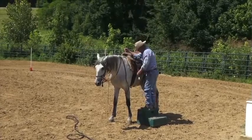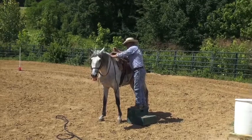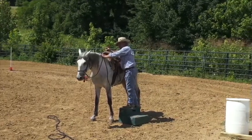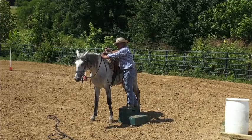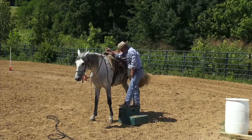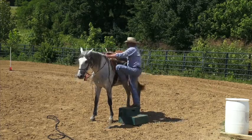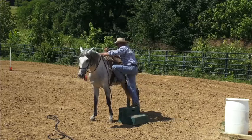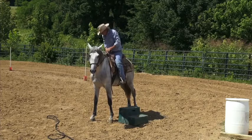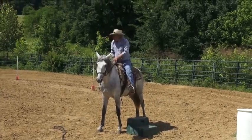And everybody said he should have gone slower. Well, you know, some of these horses, they can get everything. But no matter how slow you go, when it comes to a certain time, they're going to give you a fit. I mean, horses can be silly at times. So, you know, it was nothing. The guy wasn't hurting the horse or anything.